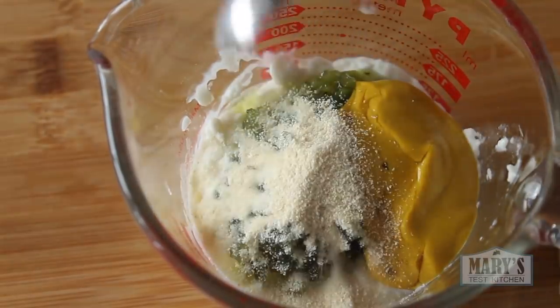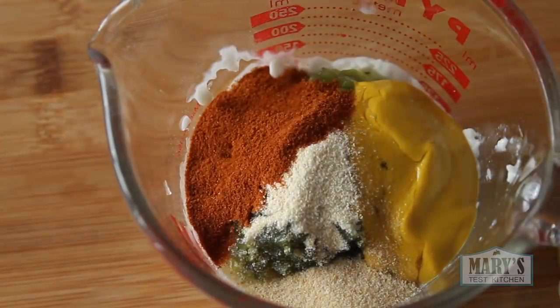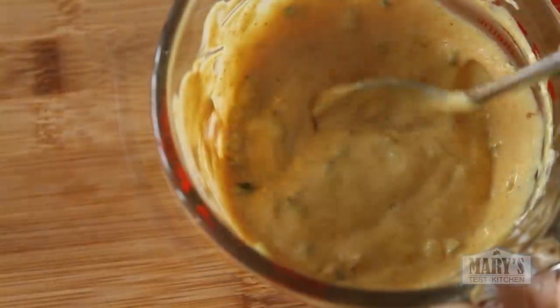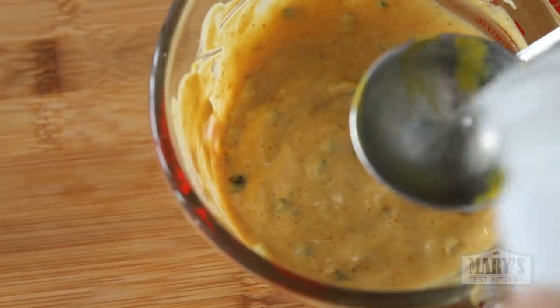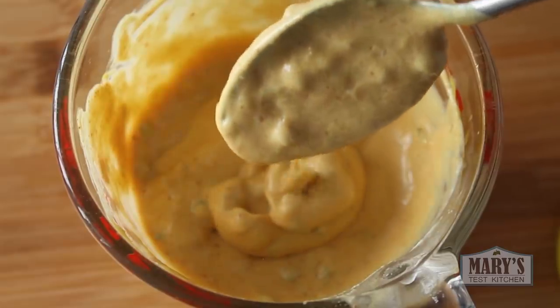Then a half teaspoon of garlic powder, a half teaspoon of onion powder, and a teaspoon of paprika. Stir that together really well, and there's your mac sauce, almost. We just need a little bit of tang, so we're going to add 2 teaspoons of white vinegar to this.